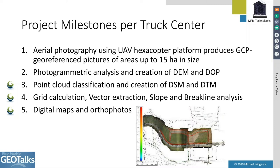So then we start in Global Mapper. We start with point cloud classification, as Katrina already showed in her quick presentation. We create digital surface models and digital terrain models. Then we do an initial grid calculation. The first thing that we provide to our customer usually is an orthophoto and a 5-meter grid, which is good enough for the architects and for the planners.